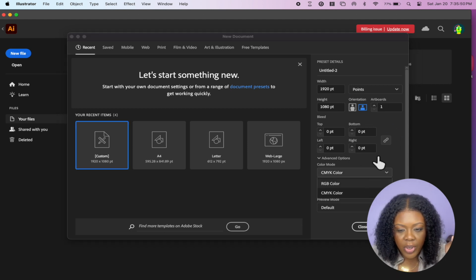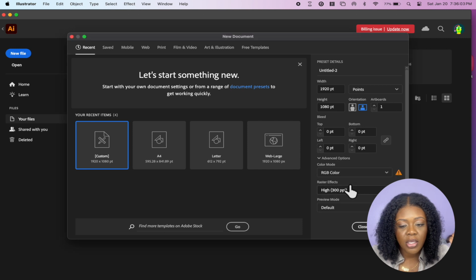Here's a tip. When you're making something in Photoshop or you're making something in Illustrator, if you're using Adobe at all, when you have it in CMYK color, that's if you're going to print it. When you have it in RGB color, that means it's staying on screen, it's never going to get printed.